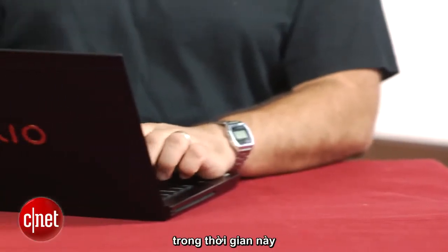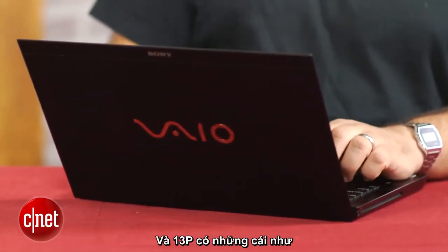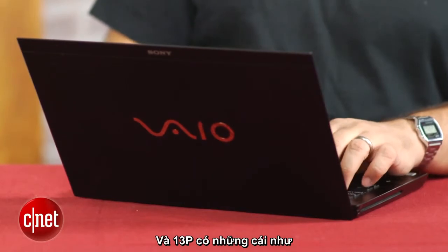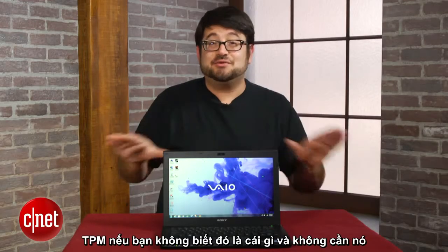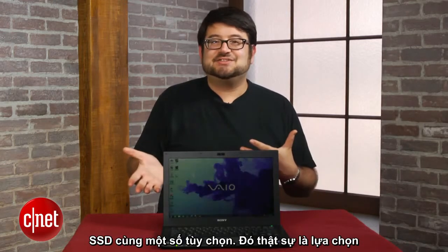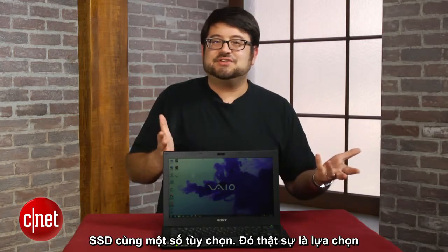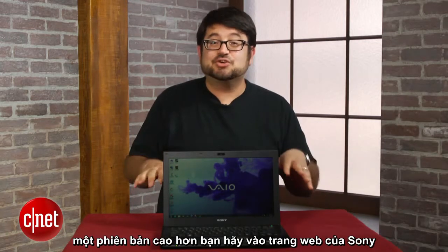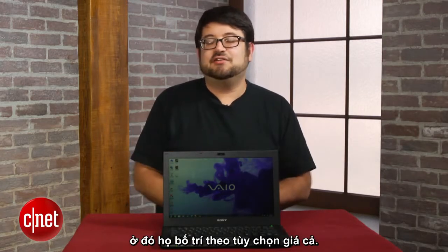The Sony Vaio S is a really good laptop this time around, and the 13P might be a little bit too premium for some. That's got things like TPM. If you don't know what that is, you don't need it. It's got a fingerprint reader and some optional SSD storage capabilities. But that's really for a lot of small business use, I think. You might want to go with the enhanced version instead. Check out Sony's site for their somewhat confusing layout of pricing options.